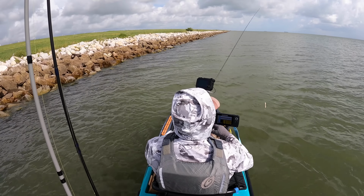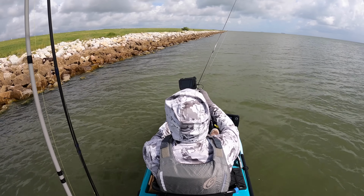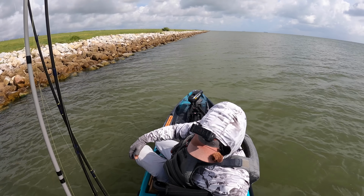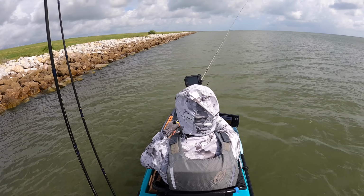It's not enough cloud cover to drown out that sun, so more than likely not gonna work. I'll go subsurface with a little wake bait.